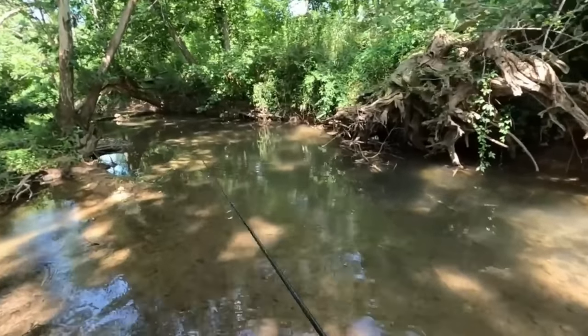Fish on. What we got? Creek chub. That's perfect. We're just getting everything today. That's wild. I've already lost count of my species. Green sunfish, creek chub, spotted sunfish, redbreast. All right, four. Let's keep adding to that.